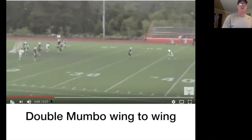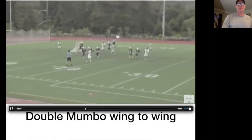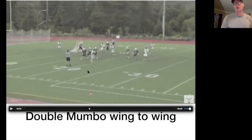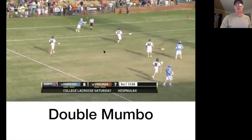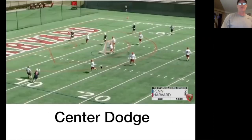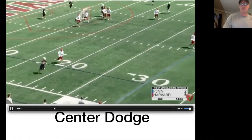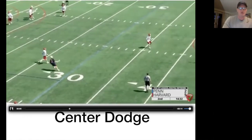And we'll just run that back one more time. Mumbo, kick down, the backside guy pops up. That wing-to-wing is the number one look you're going to get in this offense. Make sure you write that down, because you're usually not going to score the look that Virginia scores here. You're going to score the look that this team scores here. This is the center dodge look that we talked about in that micro training. So we'll look at it real quick.